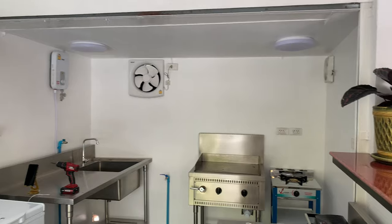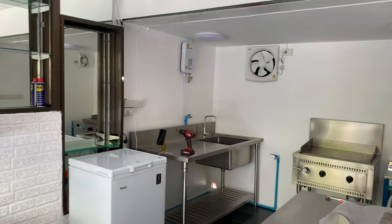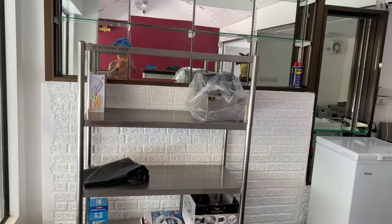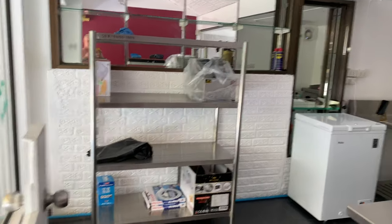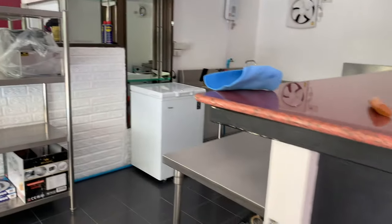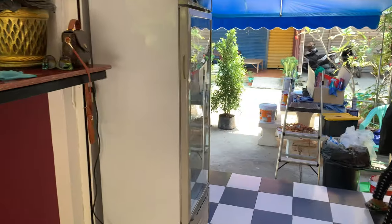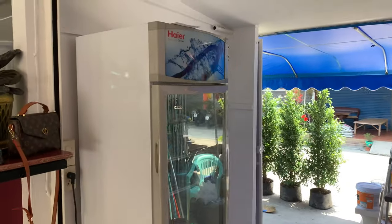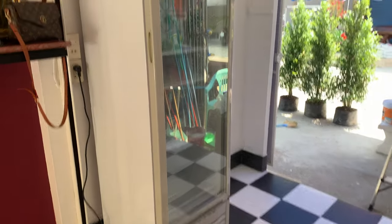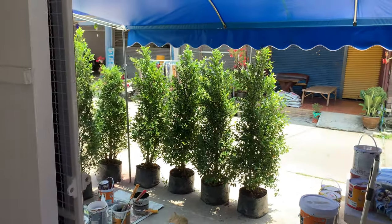I'm putting another exhaust fan in over the griller, and shelving will go somewhere with a lot of stuff on it. Another big freezer will go here behind the window. Drinks fridge I got fairly cheap, 10,000 baht. They're 13.5 new, that was second hand but only 3 weeks old.